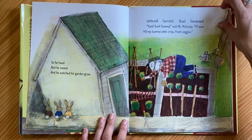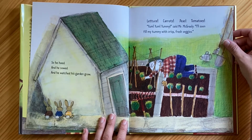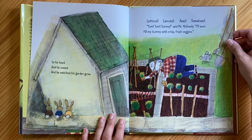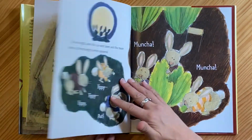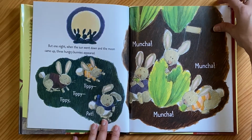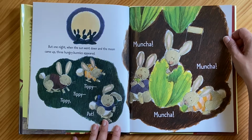So he hoed and he sowed and he watched his garden grow. "Lettuce, carrots, peas, tomatoes, yum, yum, yummy," said Mr. McGreely. "I'll soon fill my tummy with crisp, fresh veggies." But one night, when the sun went down and the moon came up, 3 hungry bunnies appeared. "Tippy, tippy, tippy, pat, muncha, muncha, muncha."